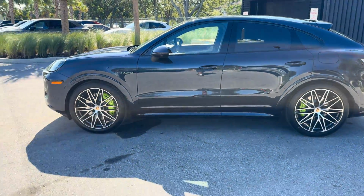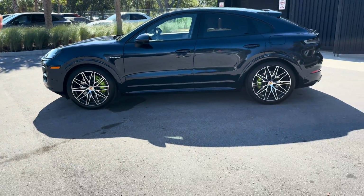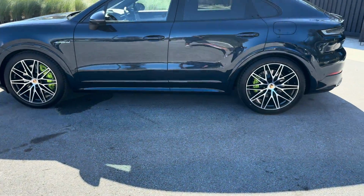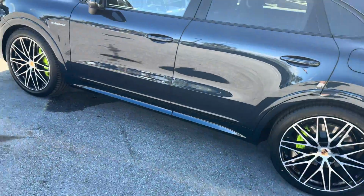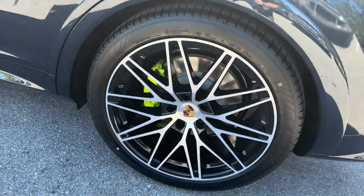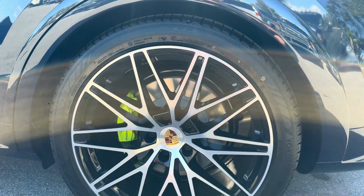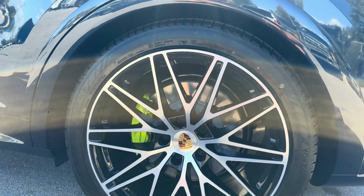Hopefully you can pick up the side profile and the subtle fender flares for each wheel well. Hopefully you can pick that up on camera. We mentioned the contrasted or offset wheel design. They're 285s up front, but 315s out rear. Still the Yokohama all-season tires and the black and silver contrasted 22-inch rims.